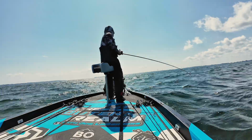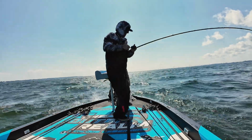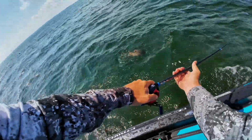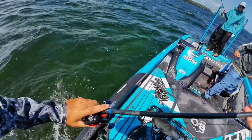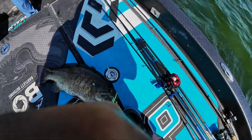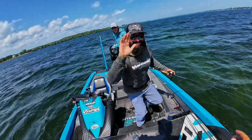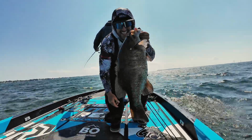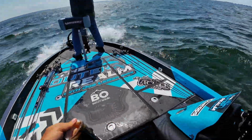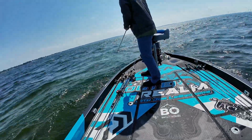Got it. Big one. Donkey 6-pounder. Oh my God, dude. That's huge, bro. Atta boy. Straight up. It's huge. Woohoo! Donkey, 6-pounder.